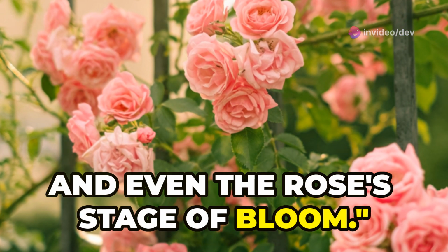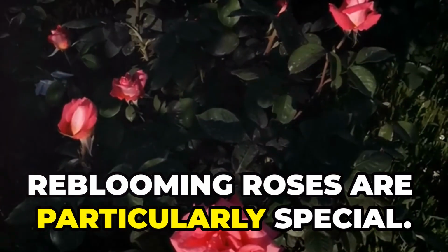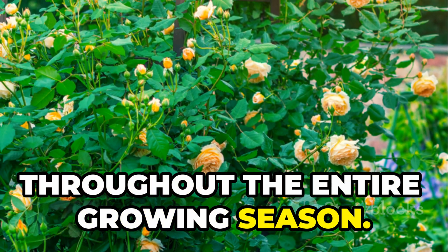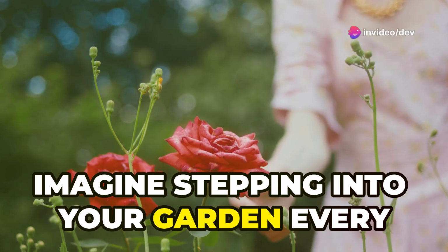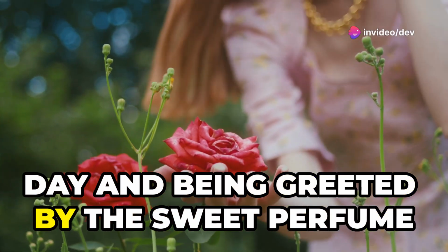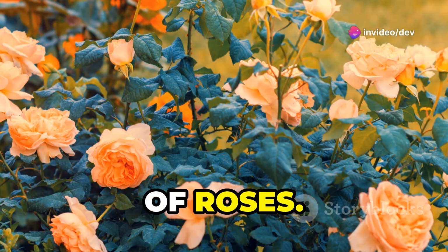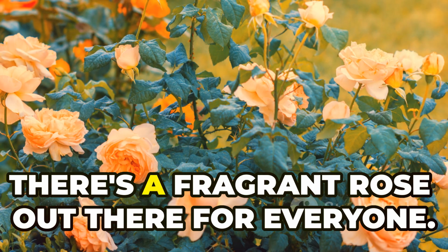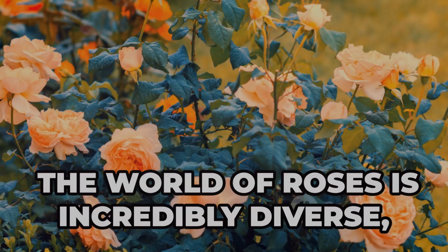of bloom. Reblooming roses are particularly special. They offer the gift of fragrance throughout the entire growing season. Imagine stepping into your garden every day and being greeted by the sweet perfume of roses. Whether you prefer classic scents like rose otto or modern fruity notes, there's a fragrant rose out there for everyone.